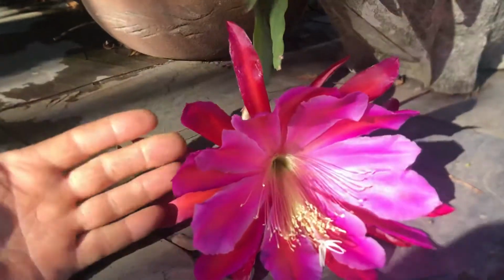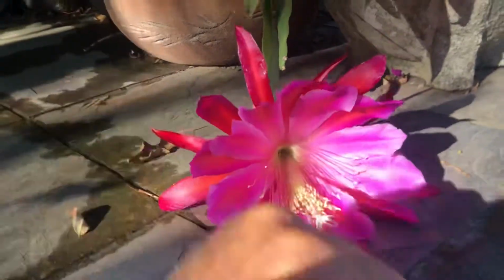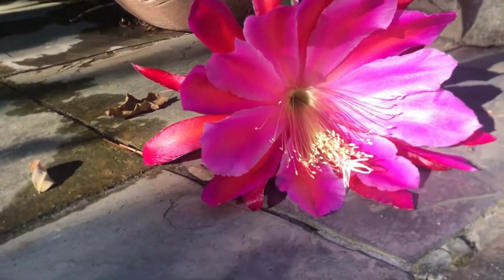And here's my hand. I've got a pretty big hand. It's as big as my hand, maybe bigger than my hand. So it's not a little flower by any means. It's huge.